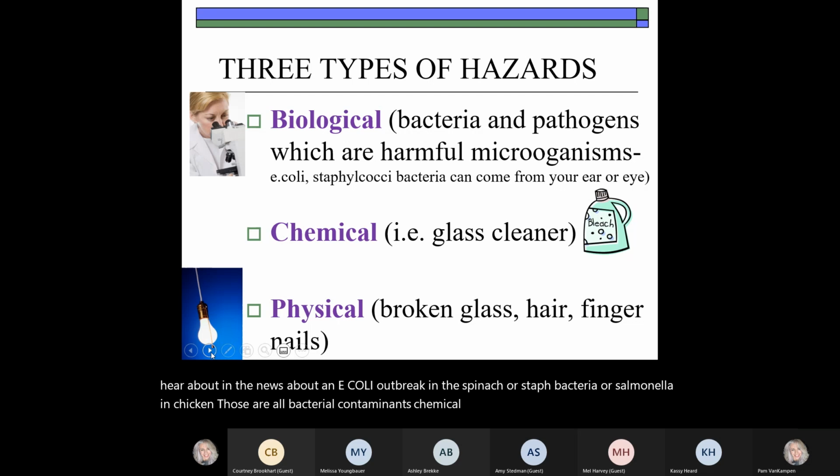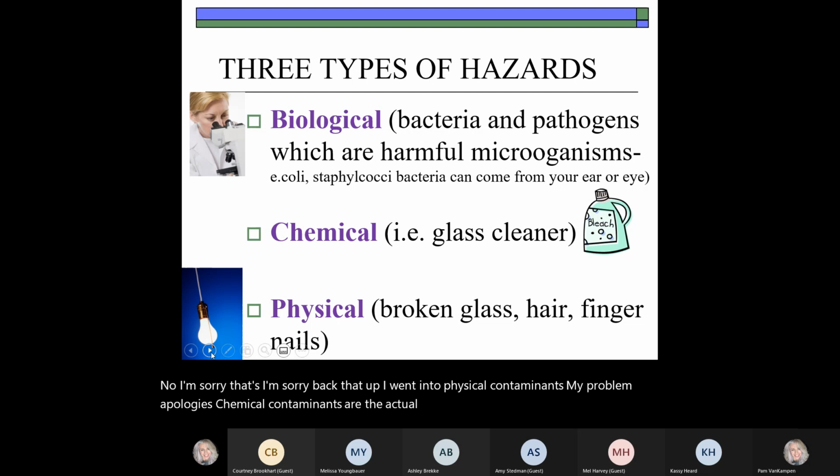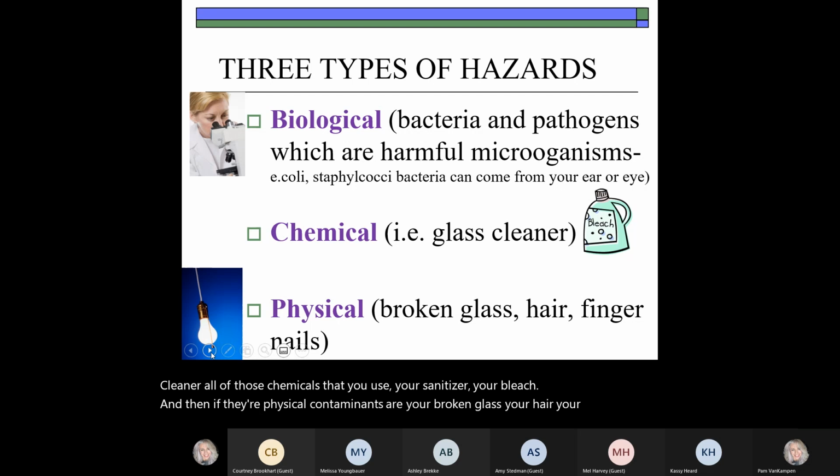Chemical contaminants would be things like glass cleaner, or broken glass, or your artificial fingernail, or your Band-Aid that fell into the food. No, I'm sorry, back that up. I went into physical contaminants, my apologies. Chemical contaminants are the actual chemicals that can contaminate the food. So that is like your glass cleaner, your stainless steel cleaner, all of those chemicals that you use, your sanitizer, your bleach. And then your physical contaminants are your broken glass, your hair, your fingernails, and your Band-Aids.